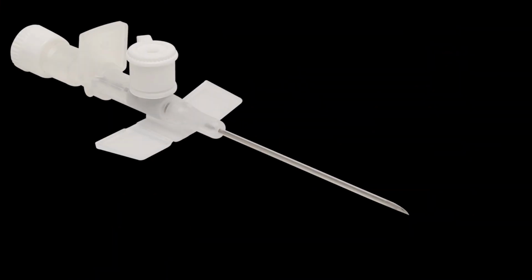The white cannula has a gauge of 17 and a flow rate of 125 milliliters per minute. It is used in blood transfusions, trauma, and major surgeries. The 18-gauge green cannula has a flow rate of 80 milliliters per minute.